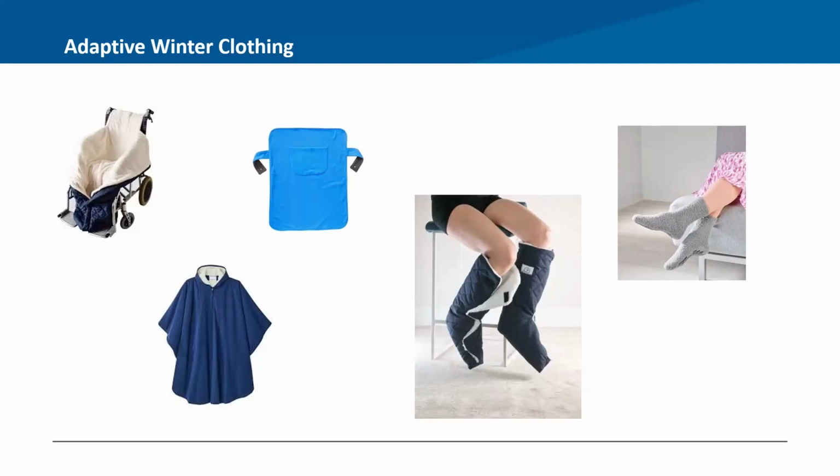Like a wheelchair poncho, so you don't have to worry about getting in and out of your coat. You have a poncho that you can just throw over your other clothes to provide you a little extra warmth. And then specifically a wheelchair blanket, so it doesn't fall down, it doesn't get caught in the wheels or anything. That one is meant to tie around the armrest or the wheelchair frame. That one even specifically has a little pocket to hold your things, which is really nice.